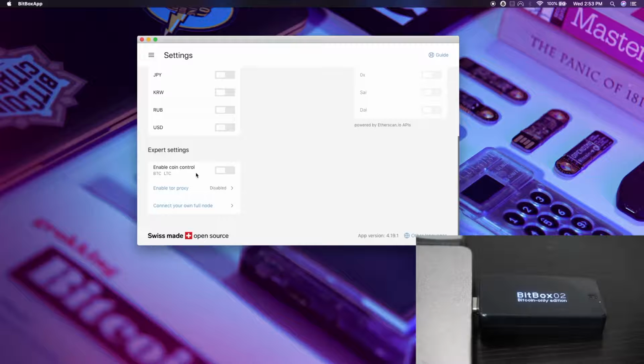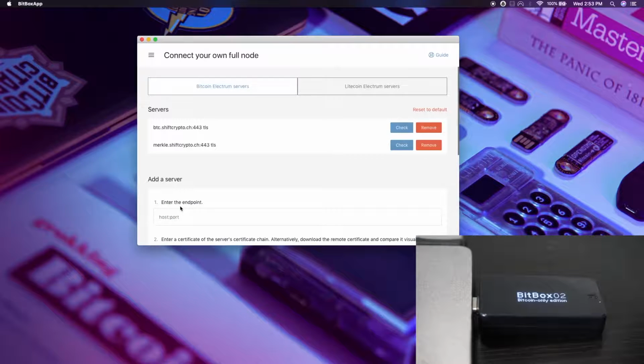Then they've got some expert settings down here. You can enable coin control, which if you're diving into the privacy realm, that can be useful for you, though I'm not going to dive into that for this video. You can enable Tor, which encrypts your browsing data and makes it more difficult to see where you are and what you're doing. Or you can connect to your own full node, which again is very, very useful for those of you that do utilize your own full node.